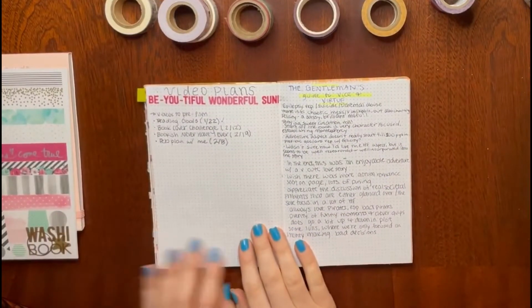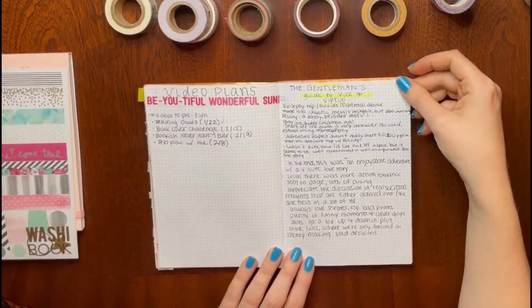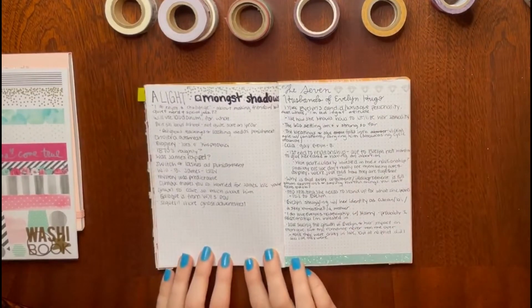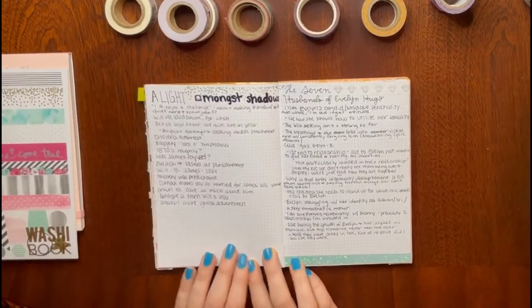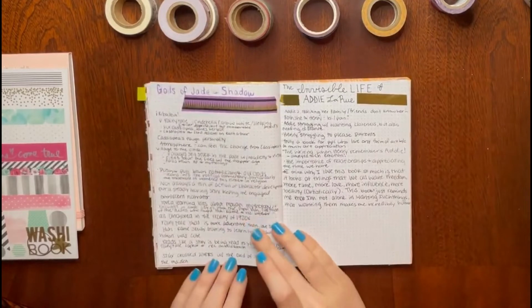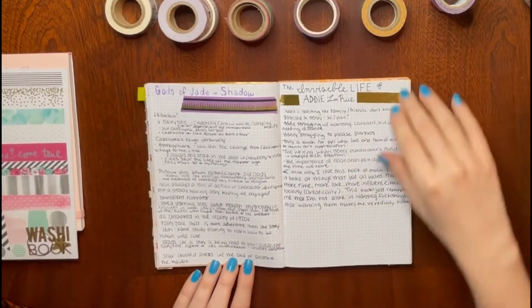Next up, I have a video plans page and the first of my notes pages for the books I reviewed this month. Got The Gentleman's Guide to Vice and Virtue, followed by A Light Amongst Shadows. Next up is The Seven Husbands of Evelyn Hugo. Following that, I have Gods of Jade and Shadow. And then lastly, The Invisible Life of Addie LaRue.